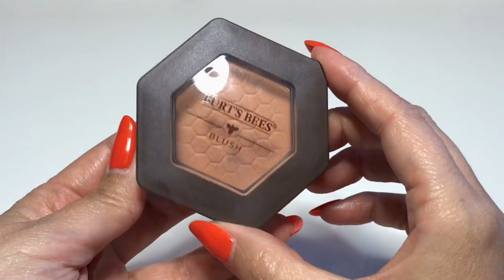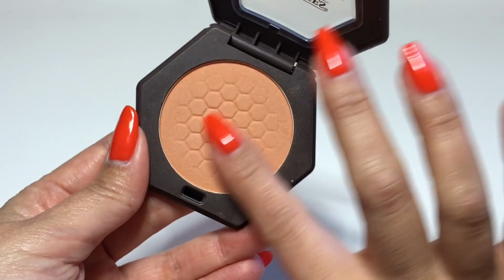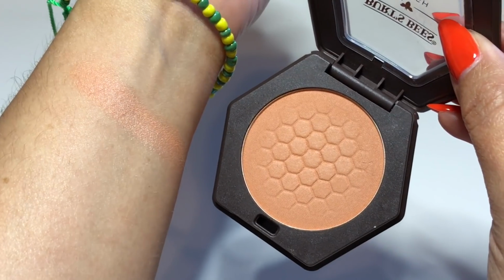The next blush that I picked out was from Burt's Bees. There was a whole buzz about these where a lot of people were hauling them and reviewing them on their channels. I picked mine up in the shade Bare Peach. I know that the popular shade is something about cinnamon, but I wasn't able to get my hands on that one. I did get my hands on this one, and it's also a really nice blush.